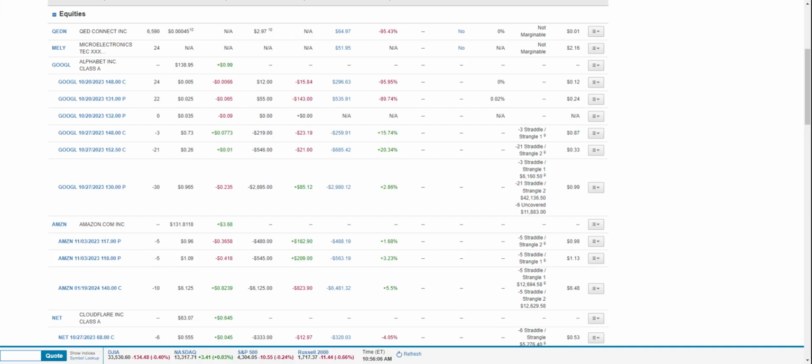On Thursday, October 19th, we're looking at some positions here on my Schwab account. So let's take a look at Google. I don't own Google, but I do trade the options. If you see here on this side, you see these expiration dates. So tomorrow, the 20th, is these expiration dates.